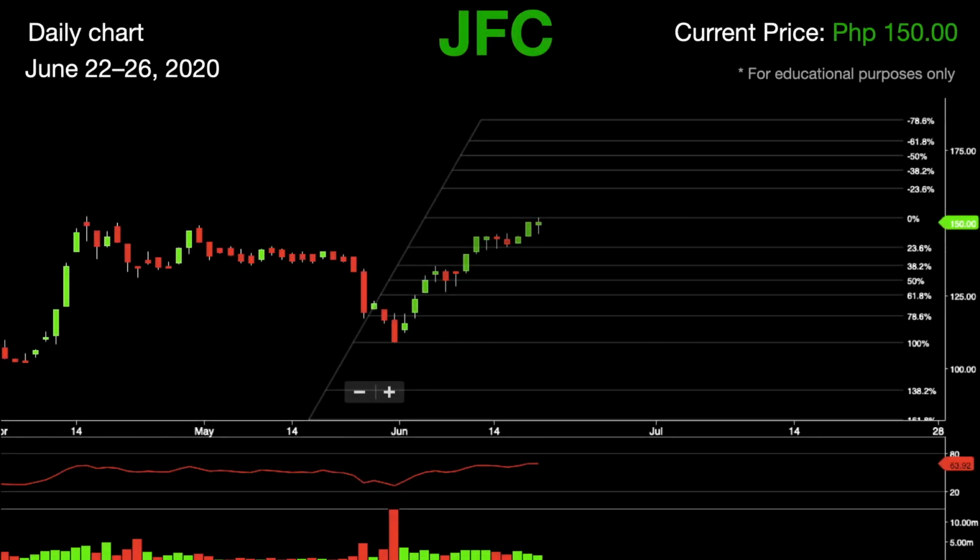Hello fellow traders, in this session, we will be looking at two of the most actively traded stocks last week. The first stock in our list is Jollibee.